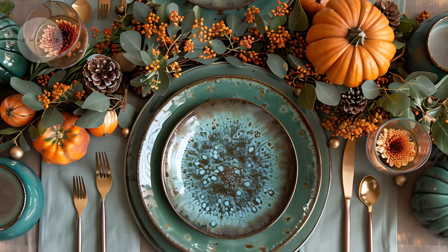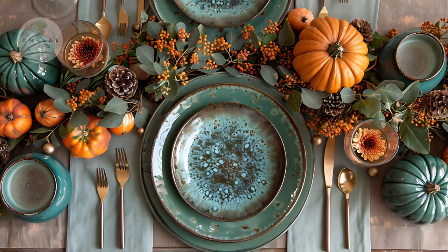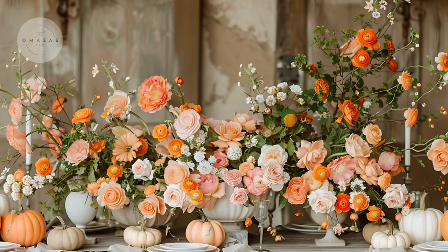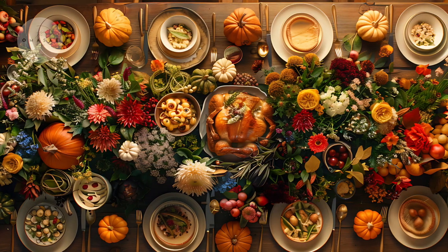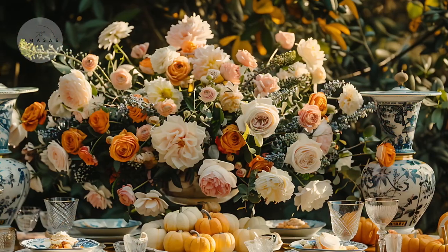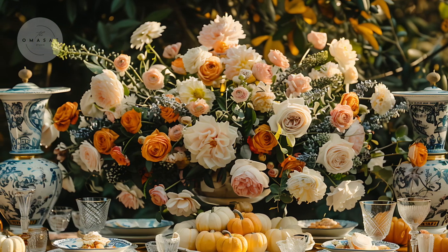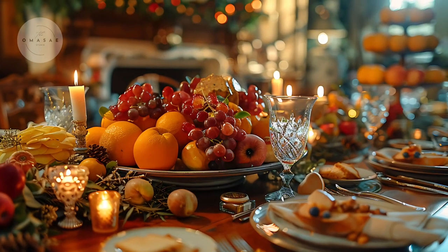This versatility allows you to express creativity and enjoy a constantly evolving dining experience. Creating a seasonal rotation also encourages you to engage with your decor actively, making each gathering a unique celebration of the time of year. Remember to keep it cohesive, reflecting your style while embracing the beauty of each season.